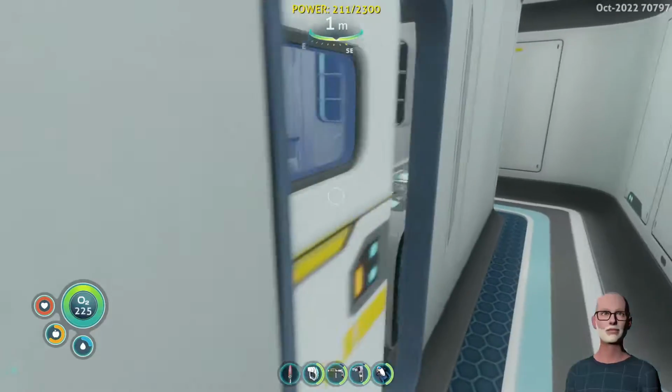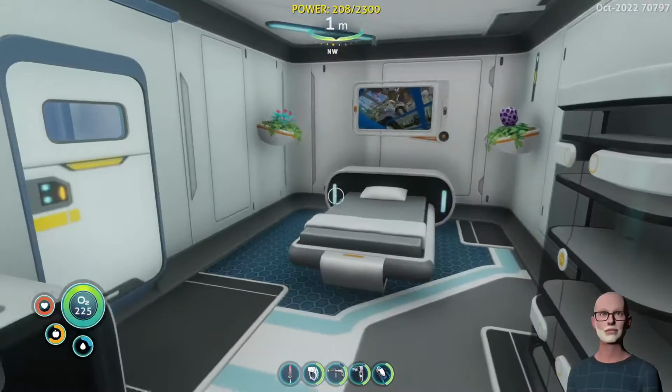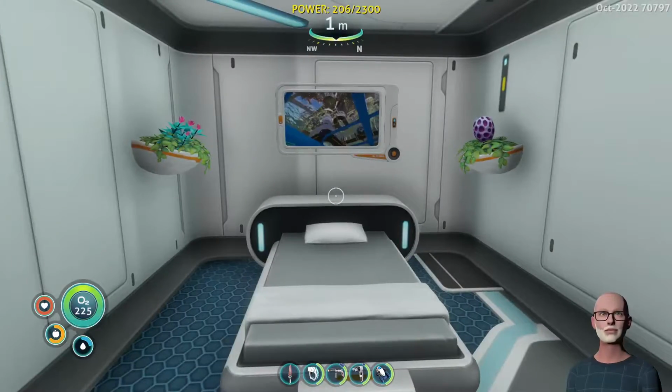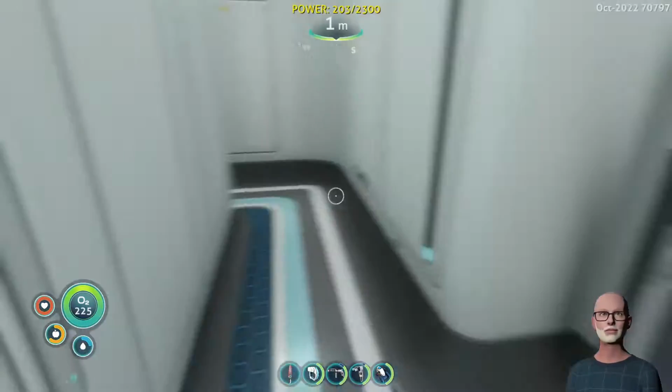This one's a little, I think it's smaller. It's a smaller room. I don't think it's bigger. Maybe it's the same. I'm not sure. Didn't really measure.